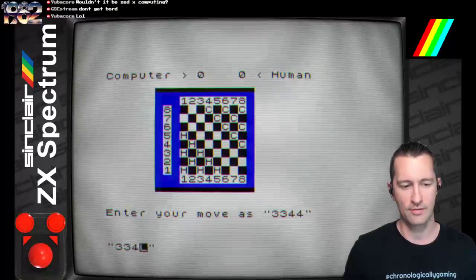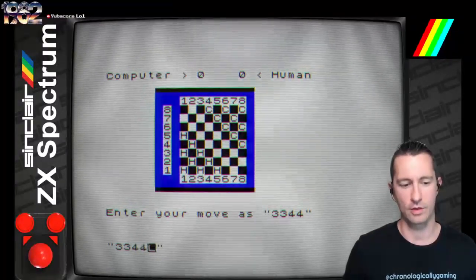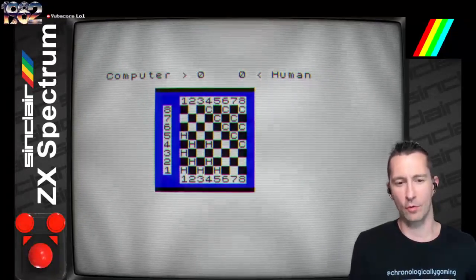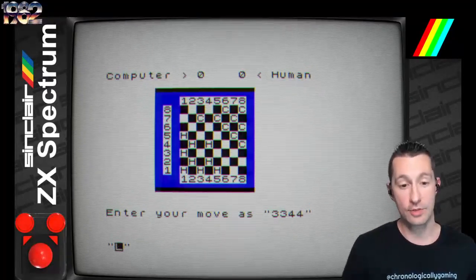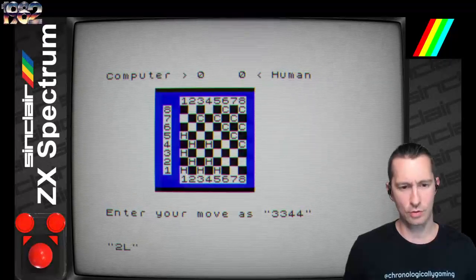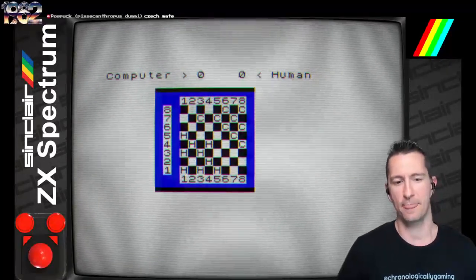Let's go 3-3-4-4. We'll use our first move. Oh, you got to type in the same one each time. There we go. And we made our move. Where the H is, computer is the C. Obviously, human and computer. It's only a 1-player game. You take turns, and you move your pieces around. So if we do 2-2, 2-3-3, it should move just like that.